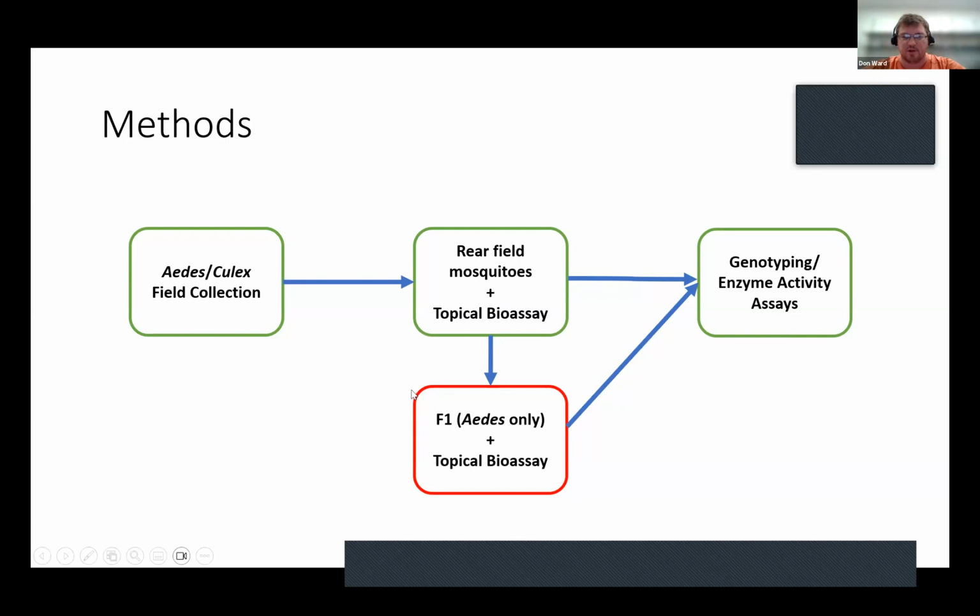Don't really have too much data on that, but just wanted to mention it. And then following that up after the dose response assays with genotyping of the Aedes aegypti mosquitoes and enzyme activity assays. This year, I've been focusing a lot more on Culex.